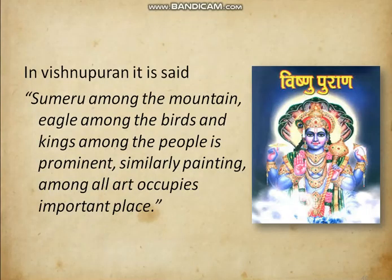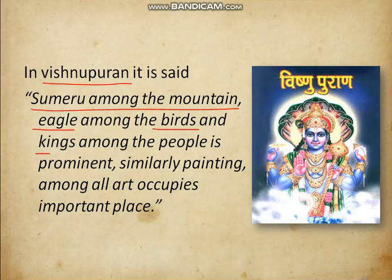In Vishnu Puran, what does Vishnu Puran say about painting? Remember this, you can quote this in your answers. In Vishnu Puran, Sumeru among the mountains, eagle among the birds, king among the people is prominent. Similarly, painting among all arts occupies an important place. See what comparisons are done here.